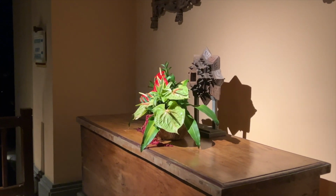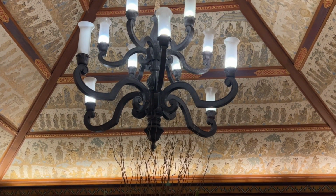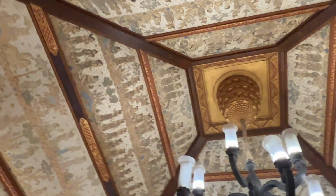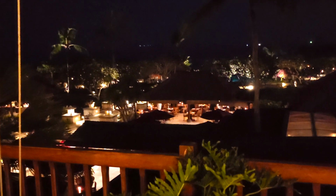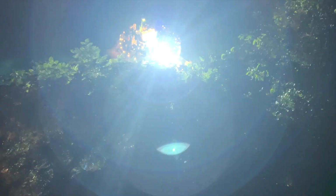But if you're someone who likes to turn the volume up and have a party at full blast, there is something for you too, because within the Ayana resort you find the Rock Bar, which is an award-winning cliffside bar and a definite hotspot for partygoers. Here is a little glimpse of the Rock Bar. Now, we weren't really in a mood to party, so we just saw it from afar. But even from this distance, I could tell that the people in there were having the time of their lives.